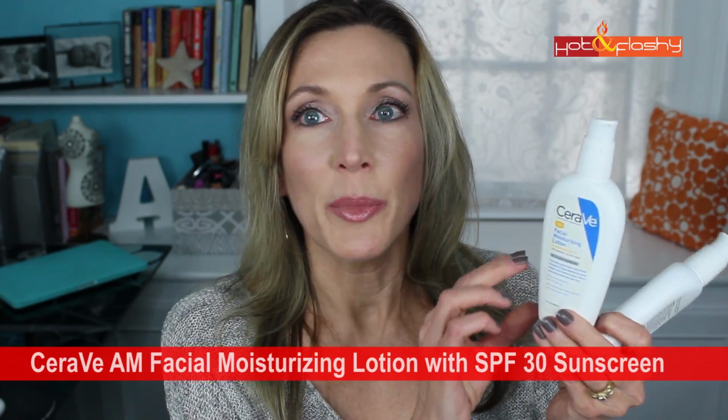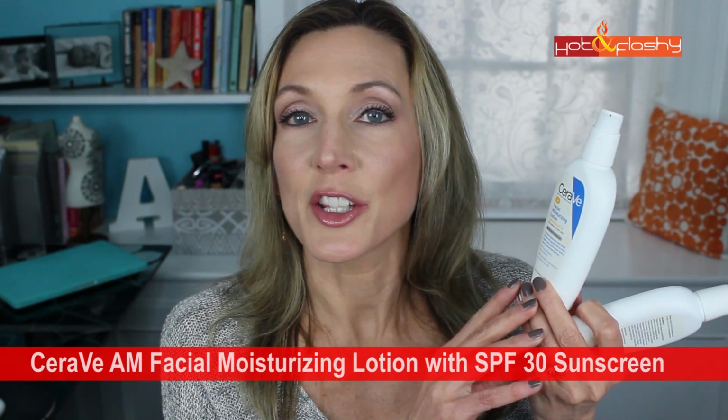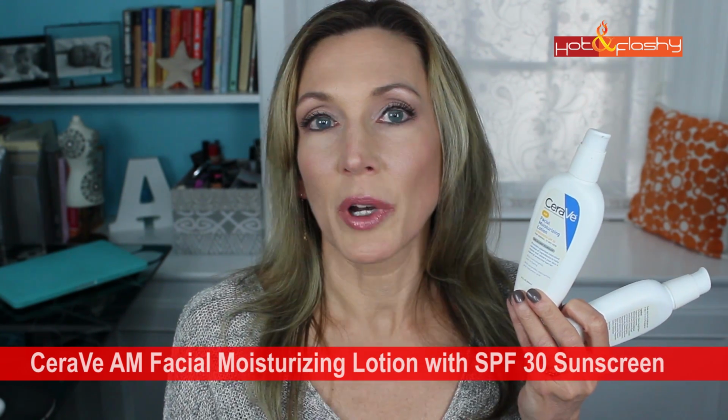Now, the sister product to this is the Cerave AM. It has all that same great stuff, but it has a sunscreen in it. It has an SPF 30, and this is a combination of chemical sunscreens as well as physical sunscreen. I am only wearing physical sunscreen right now because the chemical sunscreens tend to irritate my skin. But if you don't have a problem with chemical sunscreens and you're trying to cut out a step in the morning, you can just use the Cerave AM, put that on, and now you're ready to put on your makeup and run out the door.